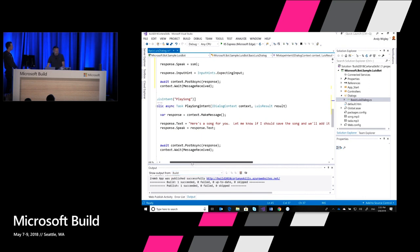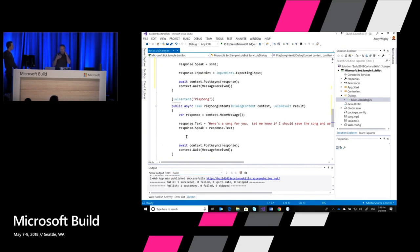Now, when we get to the play song part, here we actually want to play some music. Streaming music with a Cortana skill is super easy. All we need to do is create an audio card, which is equal to a new audio card, and we're going to initialize that object. Then in there, we set the media property equal to a new media URL array, and I'm going to initialize that as well. That is going to have a new media URL with a value of the path to that particular file. I've put song.mp3 up as content on the website.